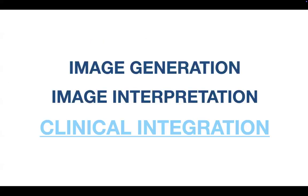So the three things that really matter are: you get your image, you interpret it, and then you integrate it into the clinical presentation of the patient. That's the key point, which is why it's in a different color. The image generation part, just getting the image, is usually quite easy to train. It's just a matter of how to work it in.